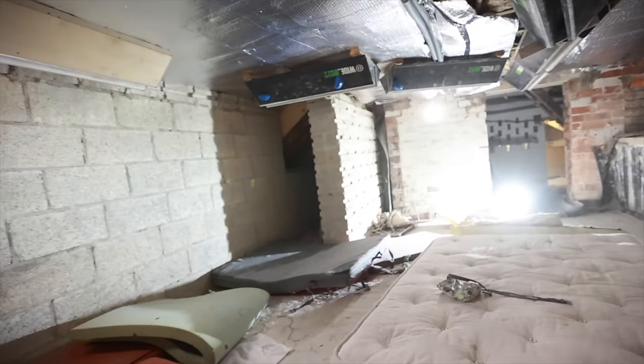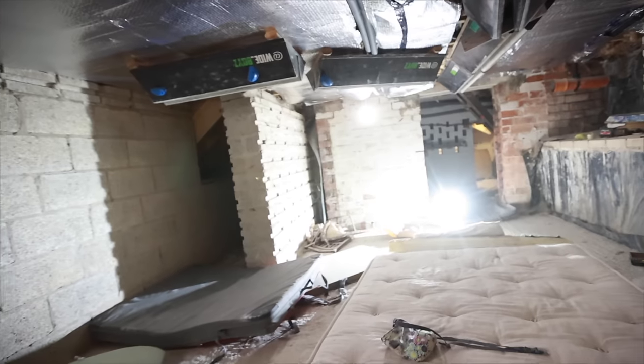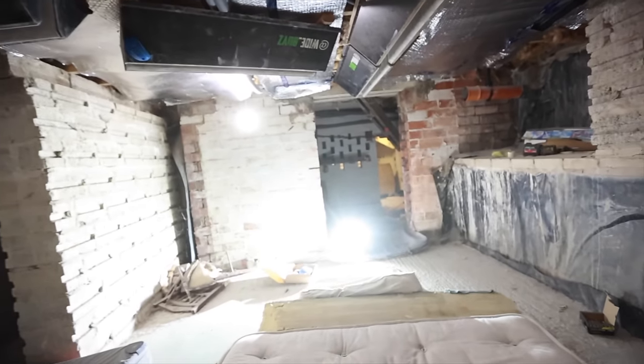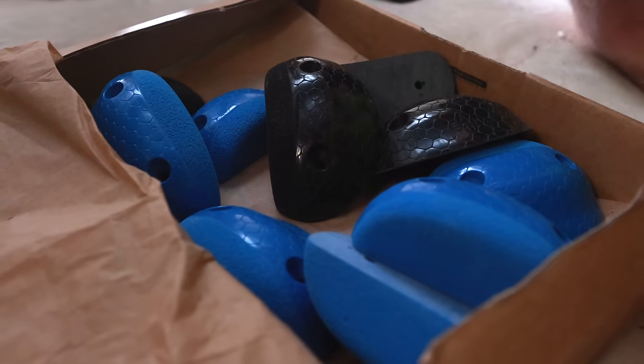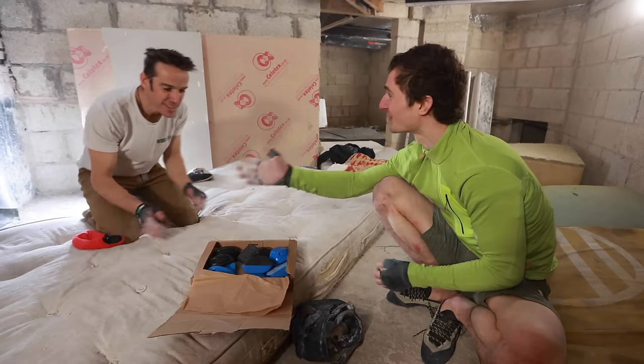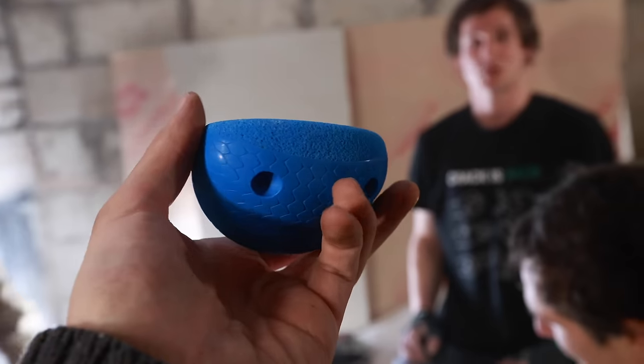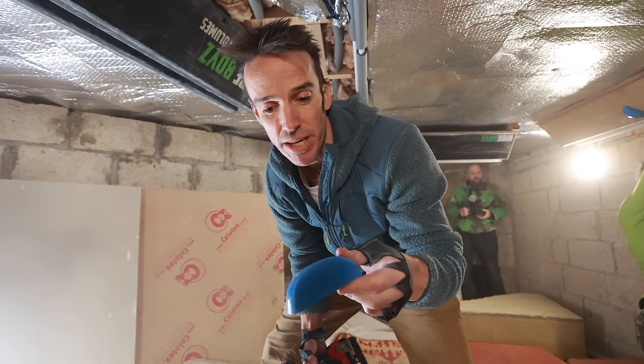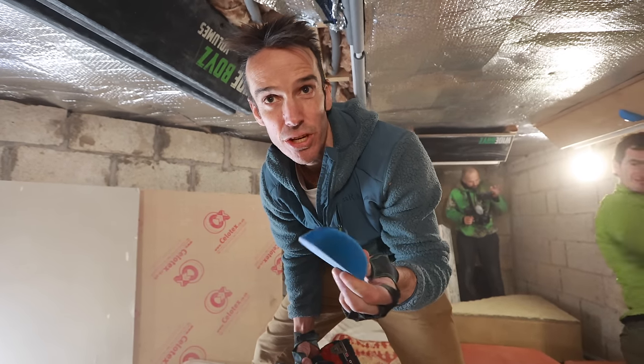After trying all the sections of the Unclimb project, Adam actually had a surprise up his sleeve for us. Something we definitely weren't expecting. So here are the boosters. I designed them, and you are actually the first who will have the pleasure to use them. So Adam has very kindly gifted us some of these brand new, unseen, untouched holds.